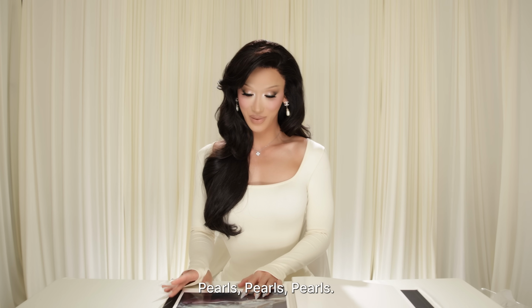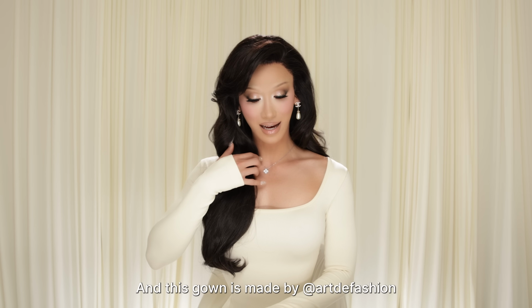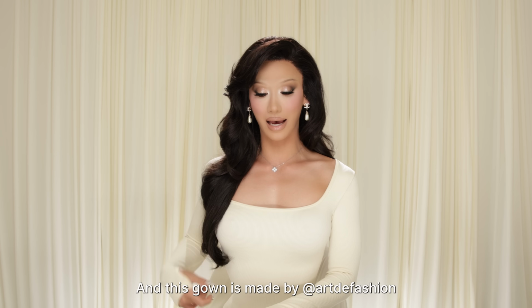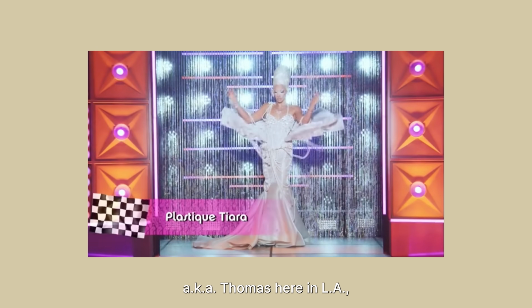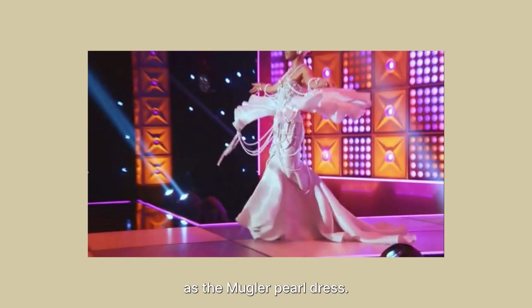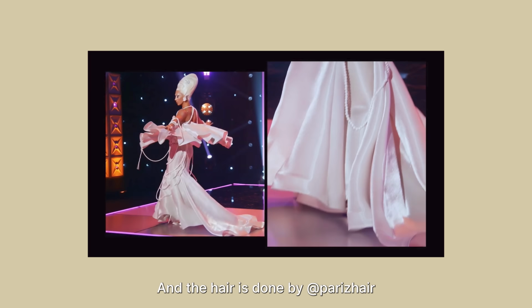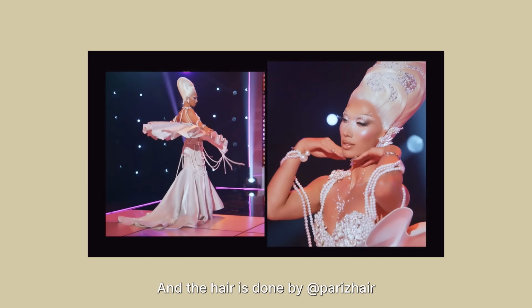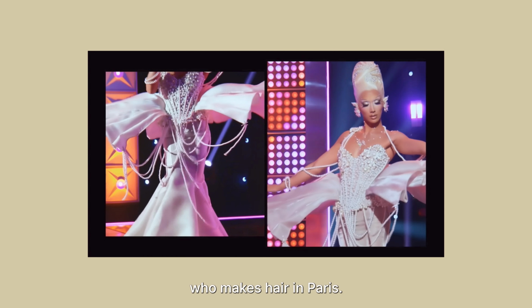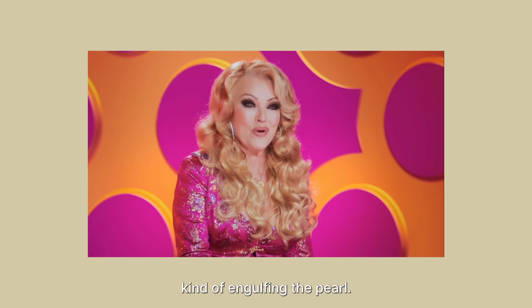Pearls, pearls, pearls. The reference is obviously Mugler once again, and this gown is made by Art de Fashion, aka Thomas here in LA. He was able to create the same structure as the Mugler pearl dress, and the hair is done by Paris Hair. They are another doll who makes hair in Paris. We wanted a pearl in the middle and then hair kind of engulfing the pearl.